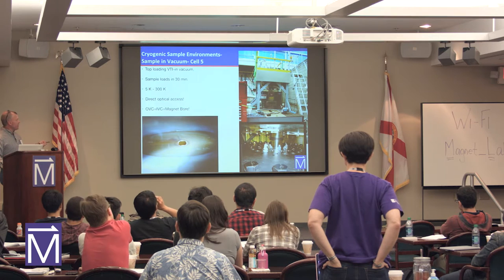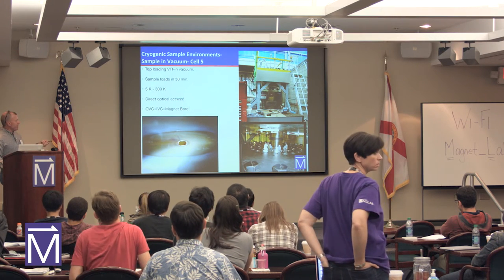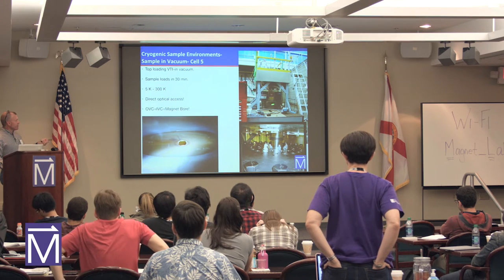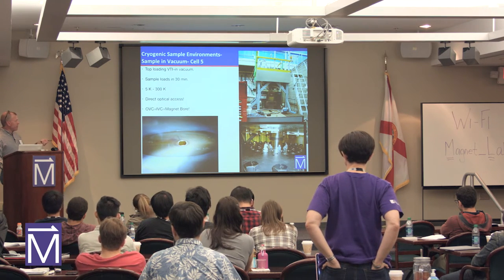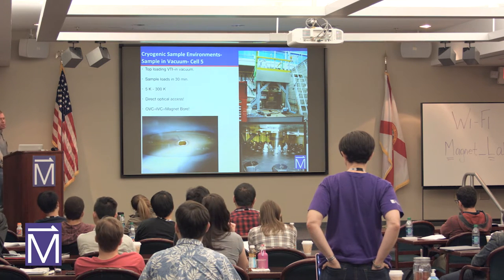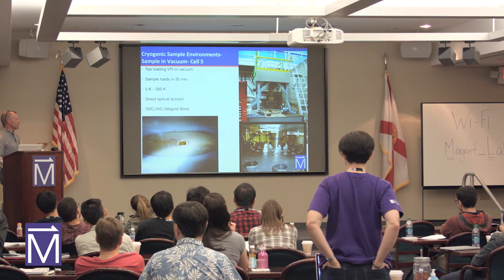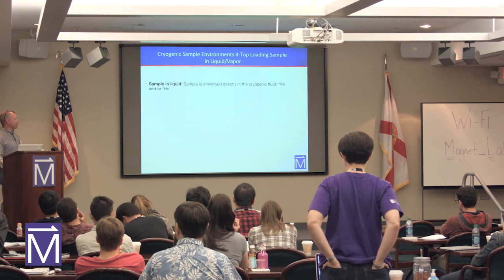So this is a top-loading cryogenic system. It can go from 5K to 300 Kelvin. This is a split coil magnet. So there is optical access right there, and this is looking through the optical port right here. You have lasers and spectrometers surrounding this. So you can do high-speed real space optics with this system. This is 25 Tesla. There is no other magnet like this in the world.